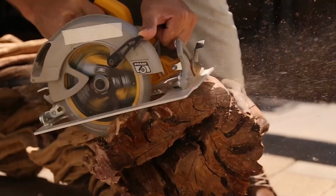a lush garden. Oh. What am I thinking? Of course this isn't gonna work. The blade's not deep enough. Hammer and chisel?